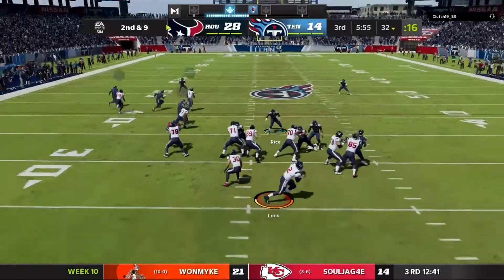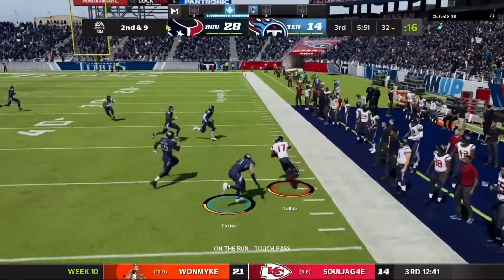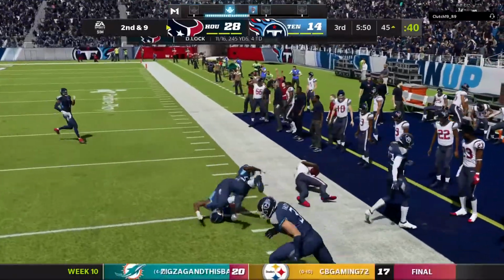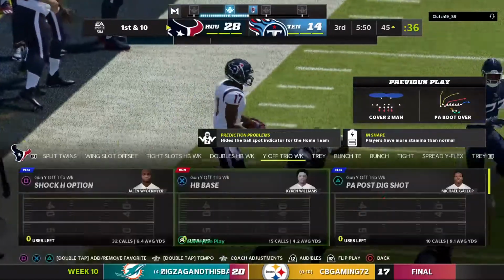They fake the handoff. Now Locke. Throw right side, taken in by Gallup, and out of bounds on the other side of midfield at the 45.